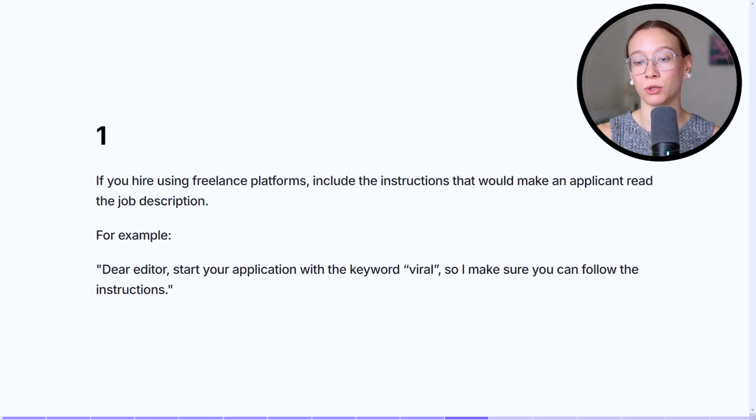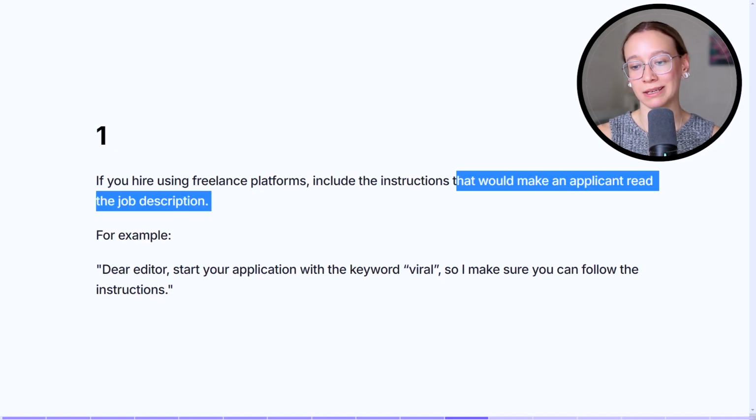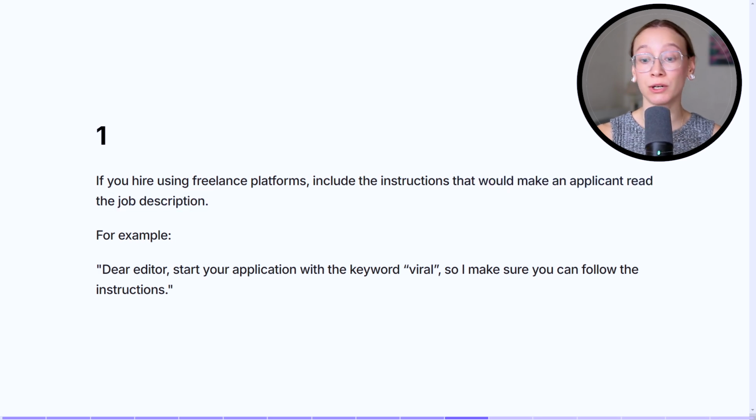For the agency, you just need to look at their case studies, I believe, and see if it's comfortable for you to communicate with them. But if you hire using freelance platforms, include instructions that would make an applicant read the job description. Sometimes they do not do this on Fiverr and Upwork in particular. For example, you can write something like, "Dear editor, start your application with the keyword viral." So I make sure you can follow the instructions. And then you can just ditch all the applications that did not include viral in the beginning, so it's easier for you and takes less time.